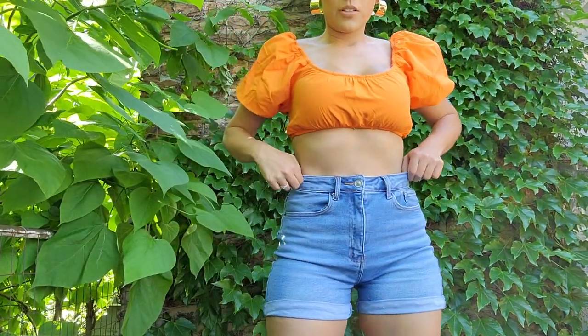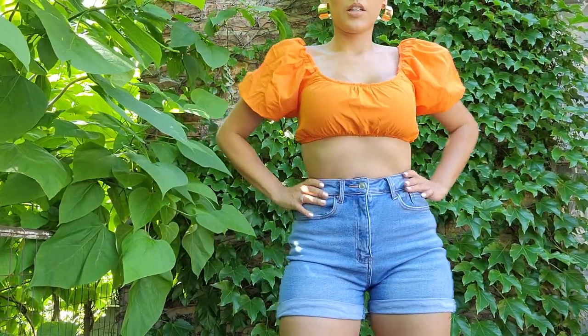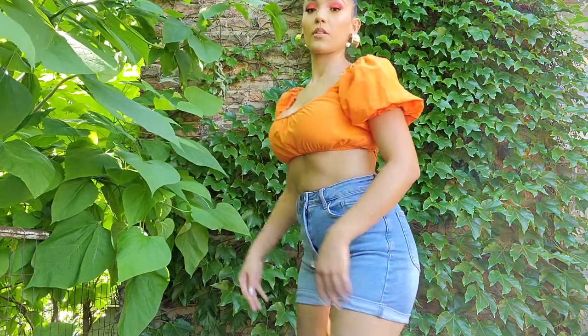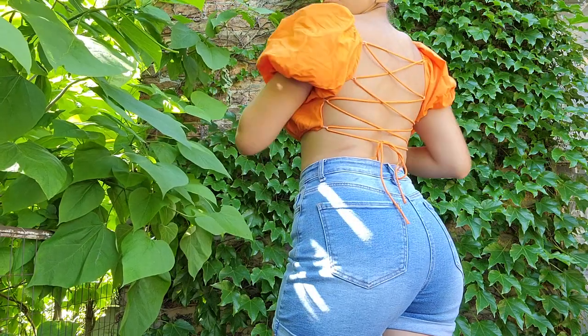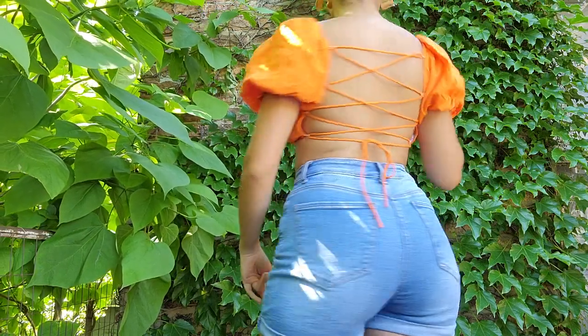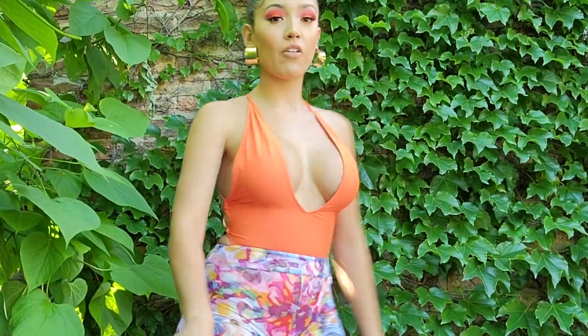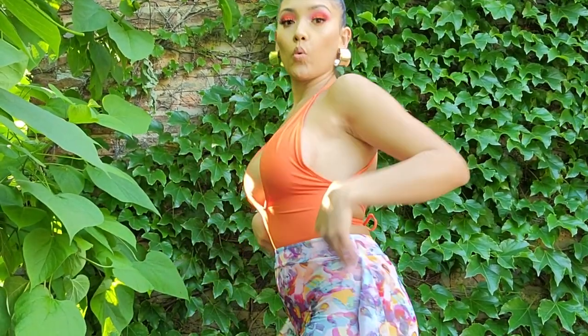Shorts. These are mom shorts. Love them. Oh yeah, look at this. Oh yeah. Yes. Next. Bathing suit outfit, beach outfit. Ooh. And me and my baby just got to the pool, so I kept on my orange bathing suit.